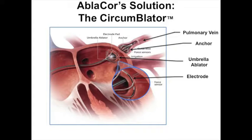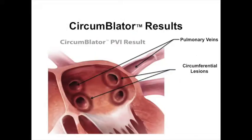The major features that differentiate the circumablator catheter from other AFib ablation catheters include the anchor, the umbrella ablator, and its individual electrodes. We anticipate that procedures will take half the time, patient outcomes will be significantly improved, and costs reduced. This illustration shows the results of a complete ablation performed by the circumablator.